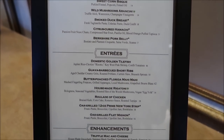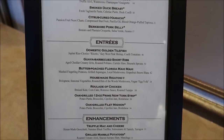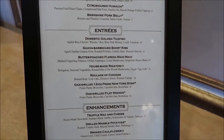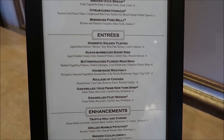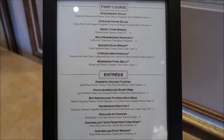And then down here, they have the tile fish. They have the short ribs. They have some mahi-mahi, homemade rigatoni, and then the oak grill 12-ounce prime New York strip, which is kind of calling my name. They also have an oak grilled filet, but I'm not too sure. I might want the New York strip. We'll see once we get in there.